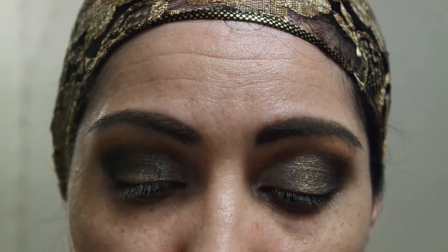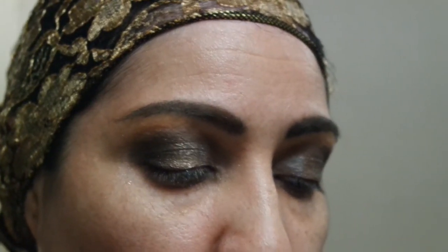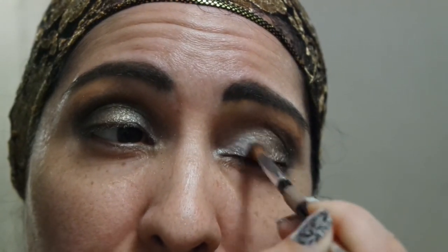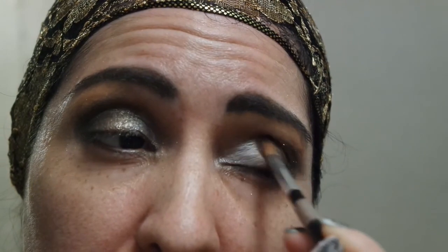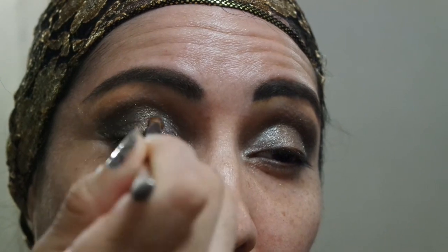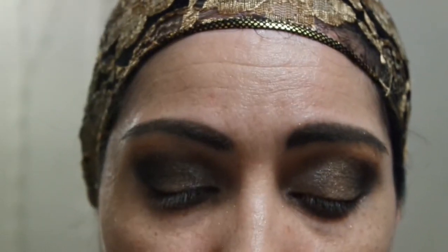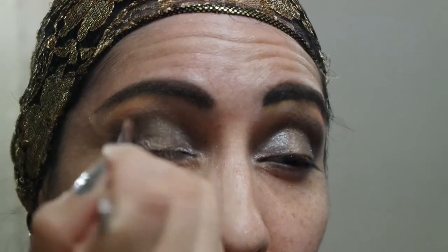So I am going to use the blending side of the brush here, like it's a little tapered brush. Go back in with that Stardust silver shade and go down the center again and overlap a little bit with the inner corner to not give it that harsh line, because I do see it's gradient, but then you see a harsh line. So you want to blend that out. I'm going to use a fluffier brush to fluff all this color together so you won't see any harsh lines.